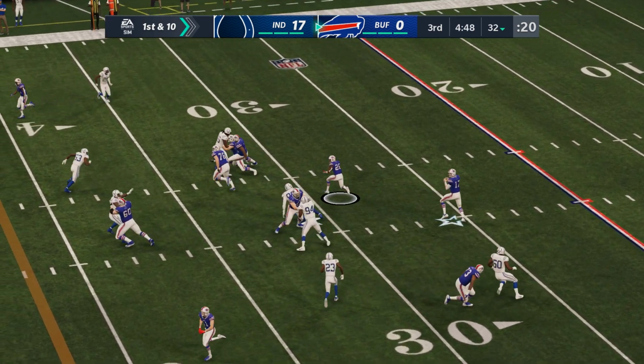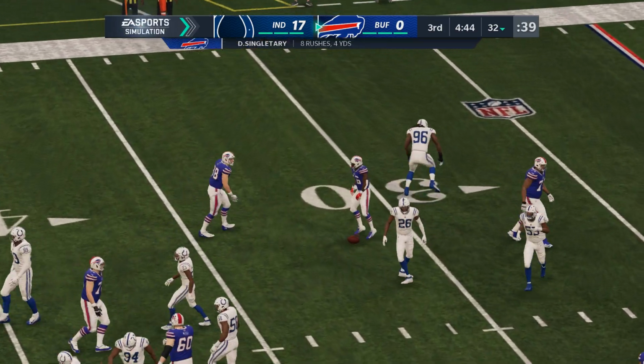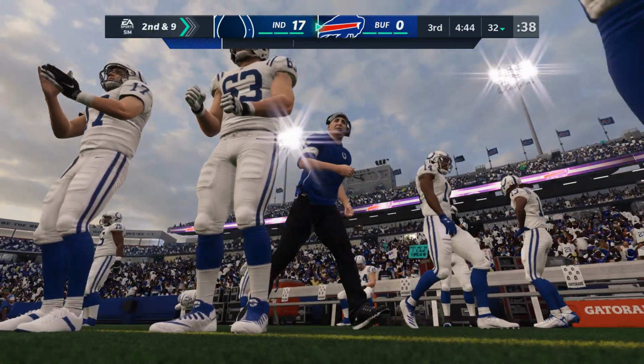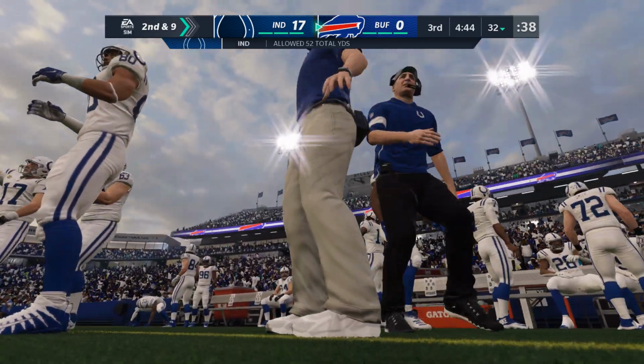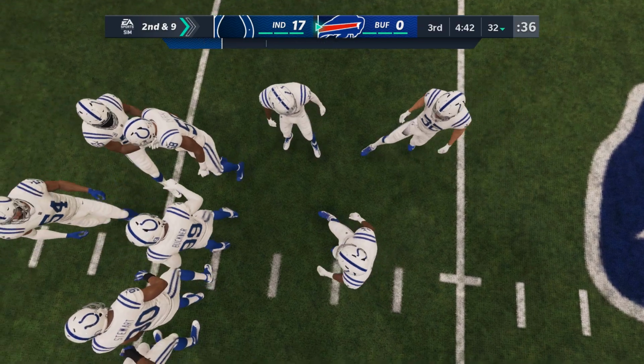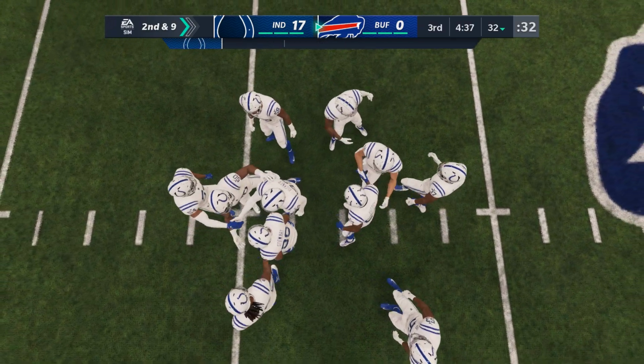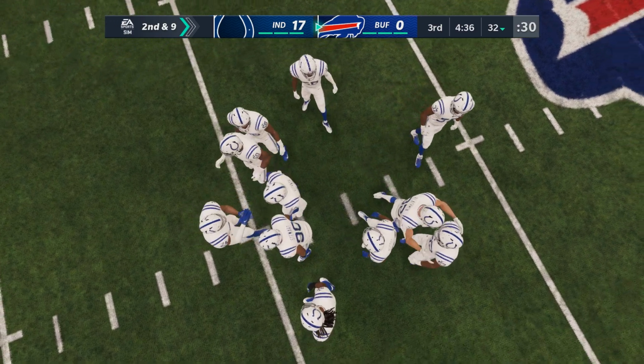And they'll run the option to start the drive. And he'll scratch out only about a yard up to the 32. Well, they certainly haven't been able to get him going and establish the run, so I think it's time to abandon that plan and start chucking it all over the park. And you know who's excited about that? The defensive front. They got a chance to pin their ears back and get after him now.